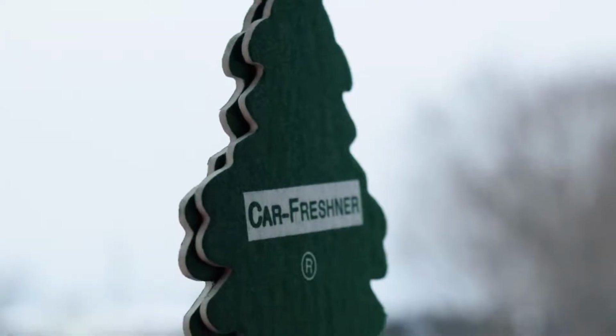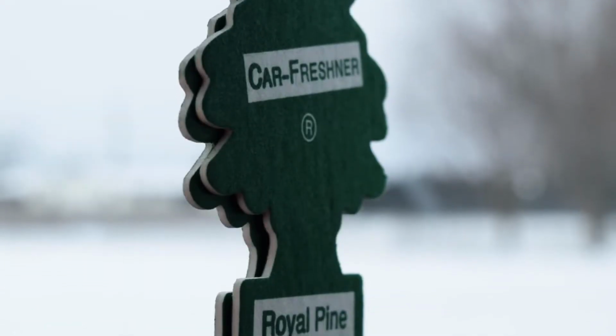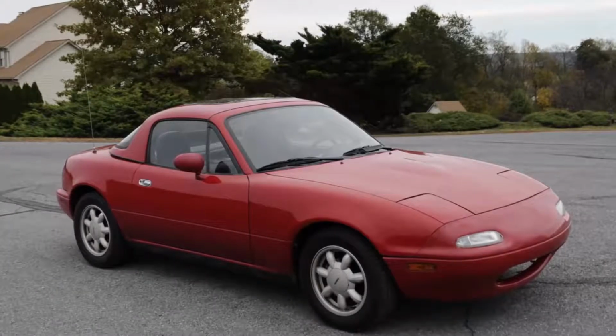Dear Mr. Regular, I'm a high school student / college student. Yeah, nope. Still in high school. And I'd like to get into cars. What type of car should I get? And Miata is always the answer, true.